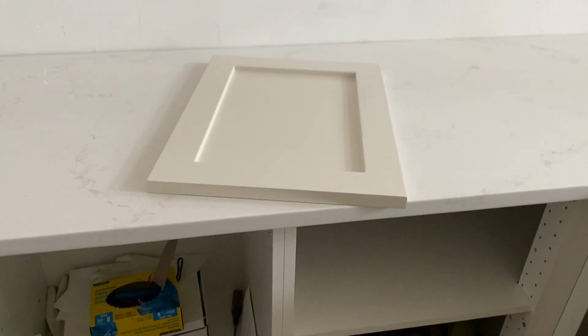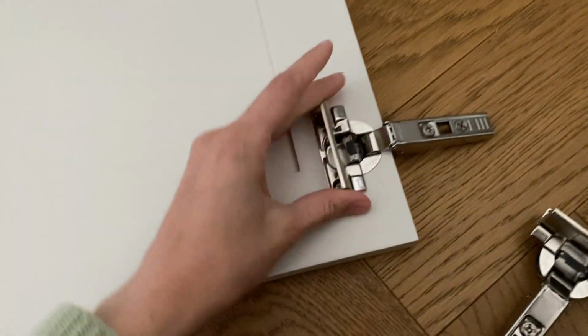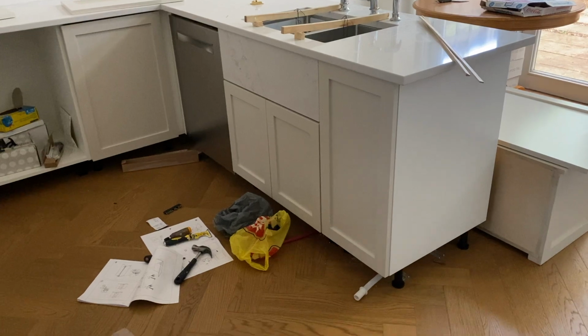I'll ask Chris when he's done what he's working on, but I have my beautiful cabinet doors from All Style, and because they're made for IKEA, they put in the little spots that you attach the brackets into. So this is what they look like from IKEA, and you just push it in and then clamp this down, and then they are ready to put in. I just wanted to do this area first because I want the completed look. Things are looking so good.